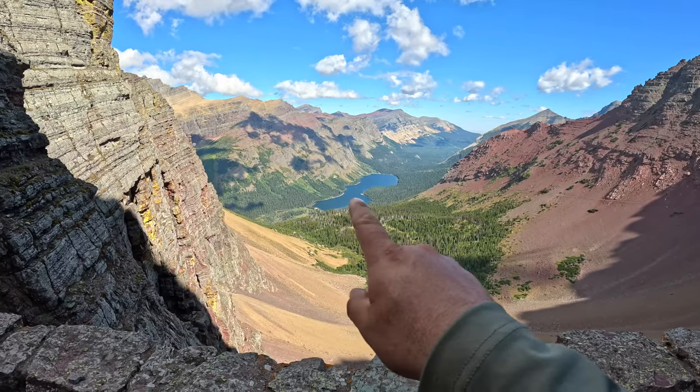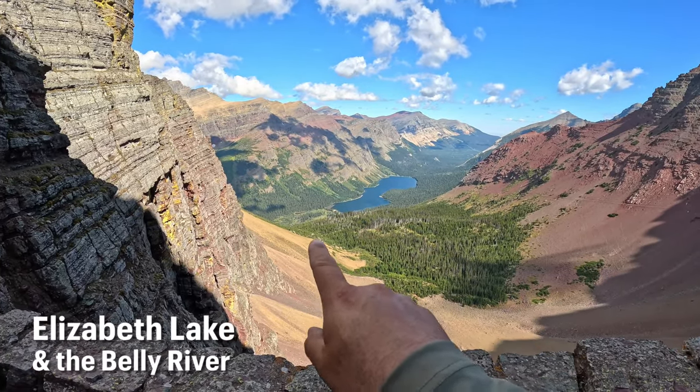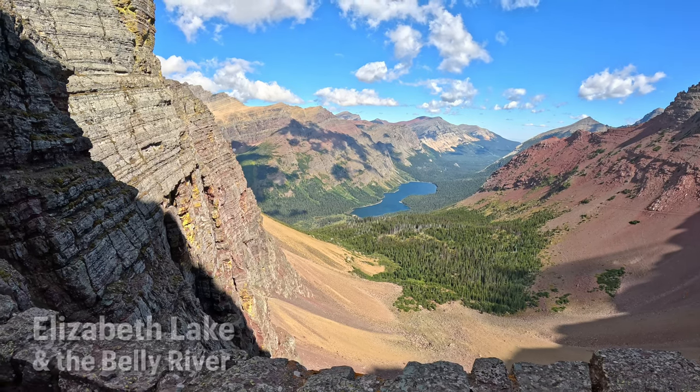This is Elizabeth Lake, and the Belly River runs out of it.